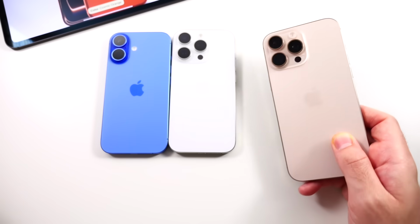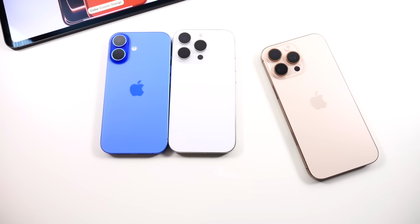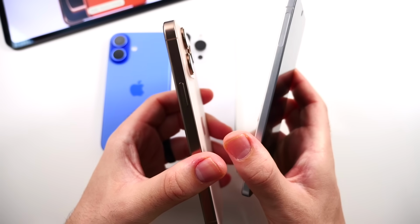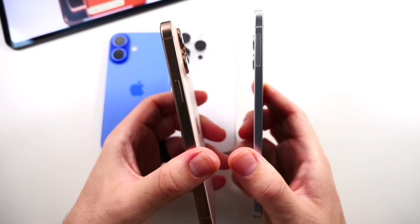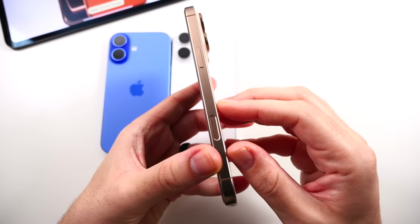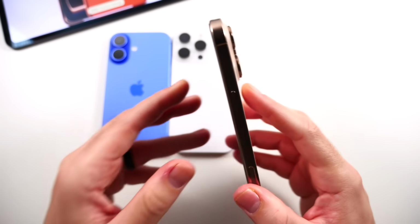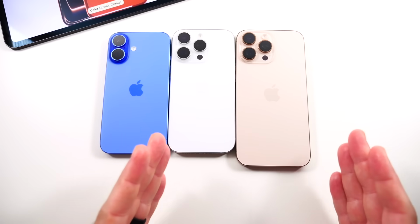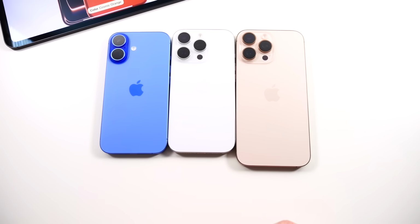Also, big phone lovers that are okay with sacrificing a little bit of thickness instead of having a super razor thin phone like this S25 Edge over here, which is similar to an iPhone Air, if you're okay with a little bit more thickness on your phone, then I think the 17 Pro Max is 100% for you. You want the biggest and baddest iPhone on the block, that's the one for you.